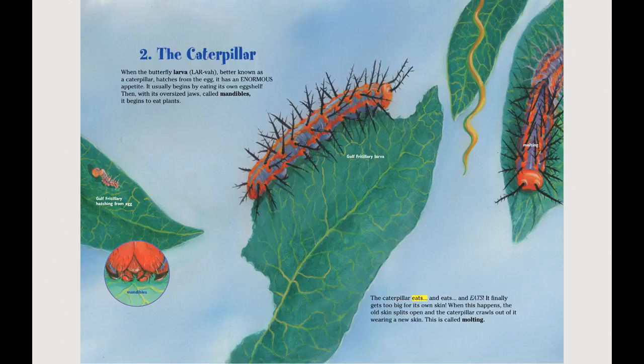Molting. The caterpillar eats and eats and eats. It finally gets too big for its own skin. When this happens, the old skin splits open and the caterpillar crawls out of it wearing a new skin. This is called molting.